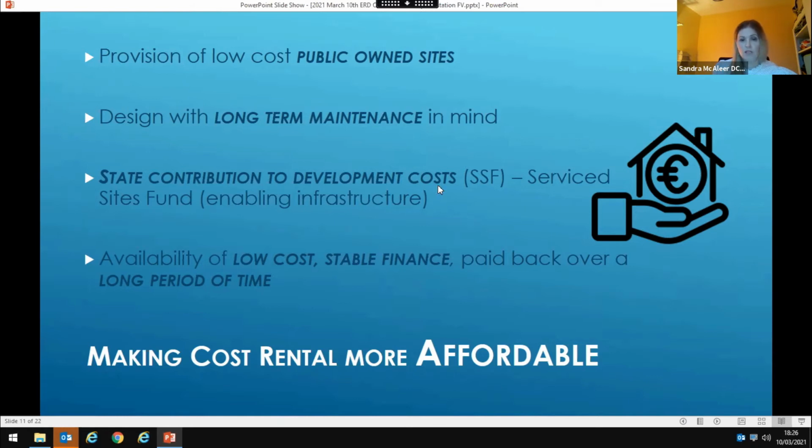State contribution or state subvention. There is one fund available currently. It's the SSF, Serviced Sites Fund, and it's enabling infrastructure to, I suppose, prepare your site for the development, such as roads, infrastructure, and utilities. So there's a fund of 50,000 per affordable unit available from the government.